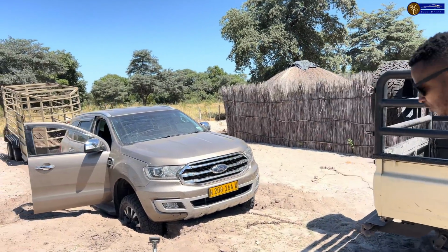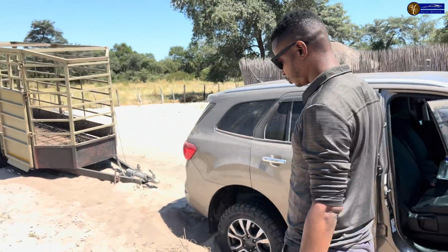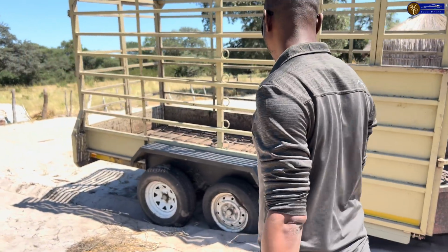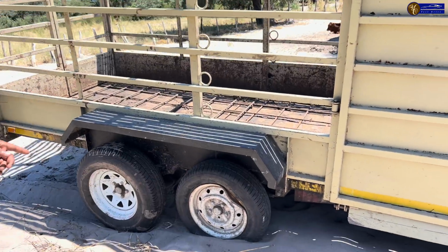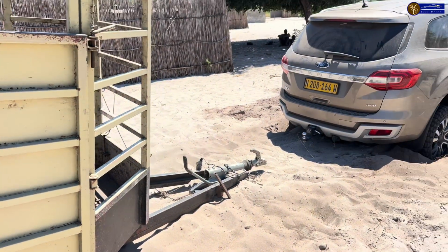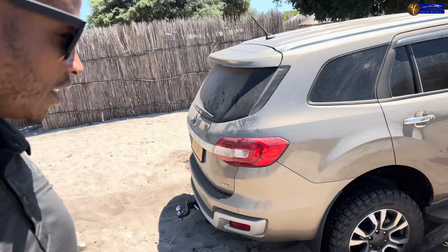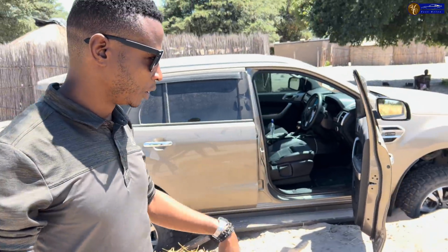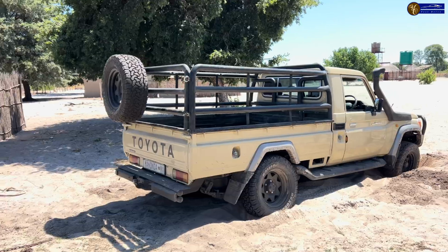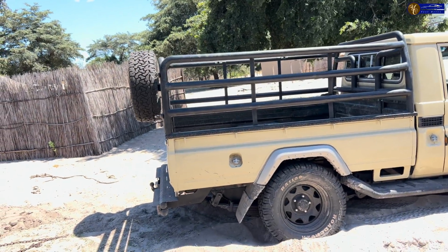This is what happened initially with the Everest. This is something that I did not really intend to take a picture or a video of. This trailer has a problem with this tire, so we went to pull it from this sand. Pulling it here, the Everest was already struggling because the trailer is very, very heavy from sand. It dug in, you can see the Everest all the way. We tried to bring the cruiser, but I can feel this tire doesn't look straight. It looks a bit skew like this.